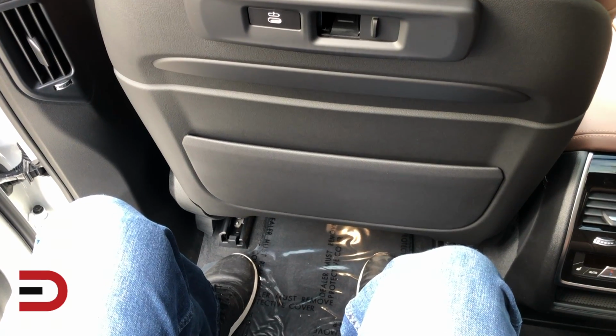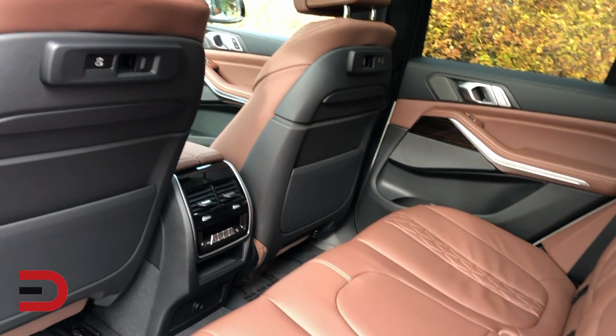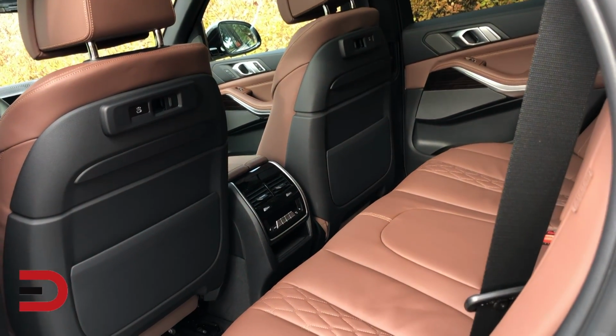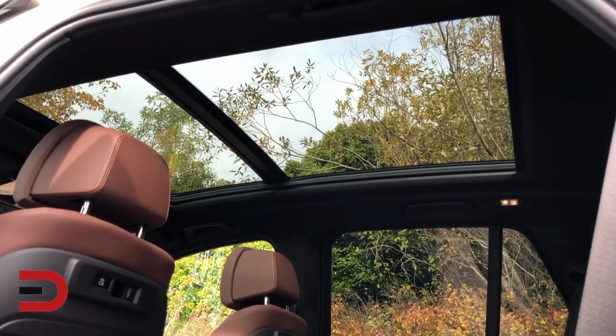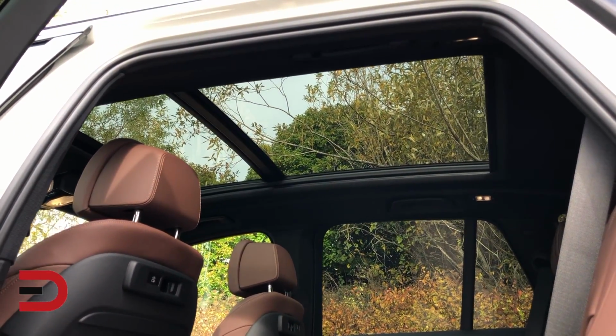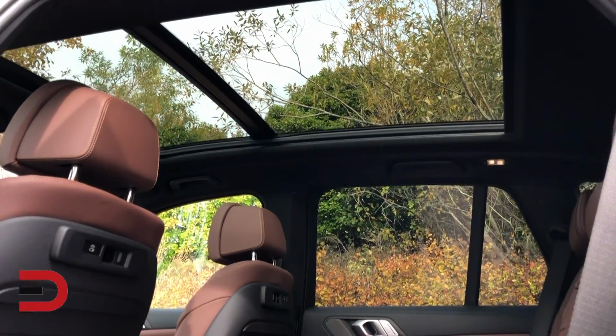Lots of other great features inside. Of course, BMW is going to give you high quality materials. We got climate controls in the center, even some charging options here in the seat backs as well. And as you can see, BMW offers up a panoramic moonroof, so it creates the illusion of more space and airiness inside the cabin.